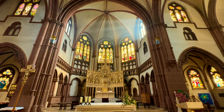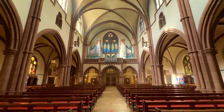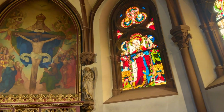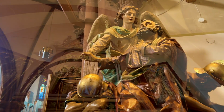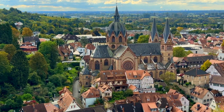Inside the church, you will have the opportunity to look at some of the amazing work and wonder, such as the passionately designed stained glass windows and the wood carvings that date back centuries. The church is now a listed building as a cultural monument. It is a unique and impressive structure that adds to the charm of Heppenheim.